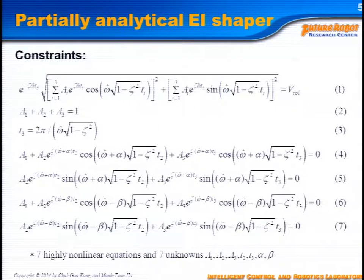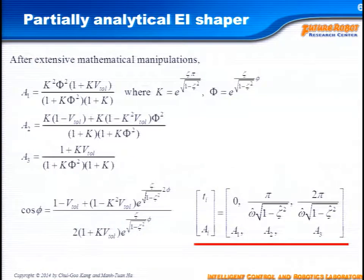So we try to find the closed-form solution for the non-zero damping case. We start with 7 nonlinear constraint equations with 7 unknowns. After extensive mathematical manipulations, we arrived at this partially analytical EI shaper, A1, A2, A3, in which pi is computed numerically using the bottom equation.